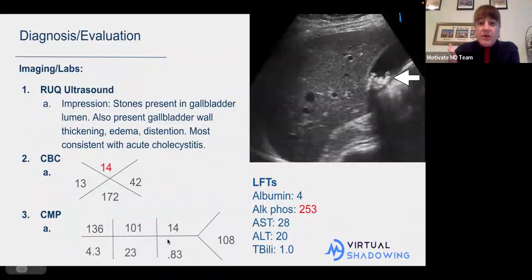Also, though, we got our blood work back because this is the fastest lab known to man. It took no time at all, which is fantastic. And so in this blood work, these are all of our numbers. I'll explain what these mean. This fancy X and this sort of weird thing down here, those are called fishbone diagrams. They are a tool that we use essentially so that I don't have to write down sodium 136, potassium 4.3. I can just look at where the sodium level is going to be and where the potassium level is going to be, and I can know that's what it is, basically.